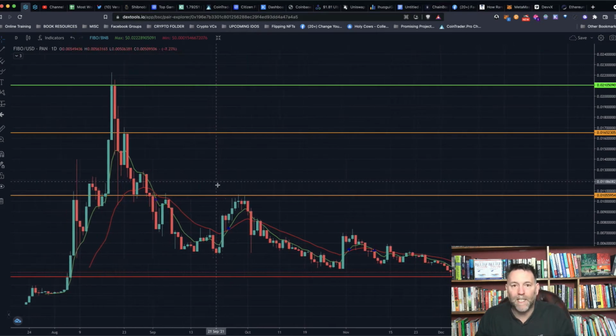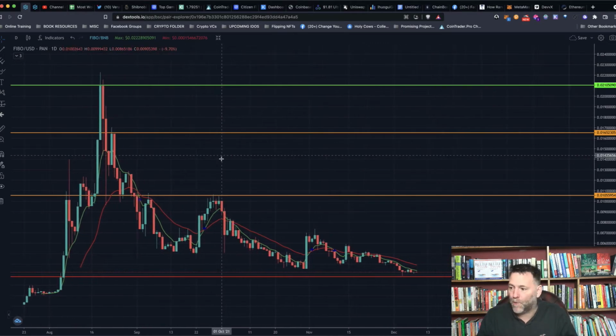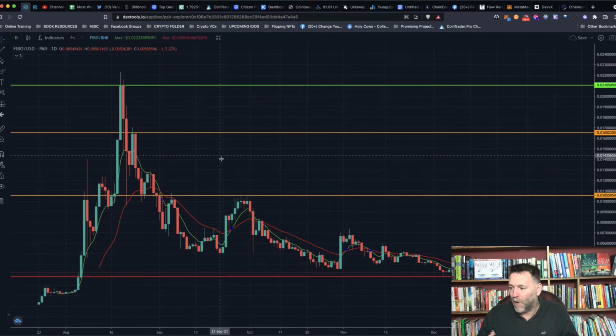My name is Stephen Aitchison and today we're going to be looking at the FibSwap chart. This is a traffic light chart for FibSwap. I haven't spoken about FibSwap in a while on video, but at this moment, this price, to me in my opinion, represents a brilliant buying opportunity for this.